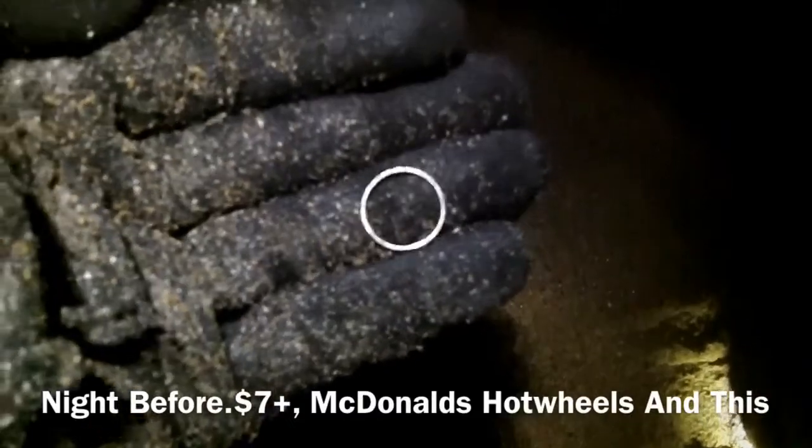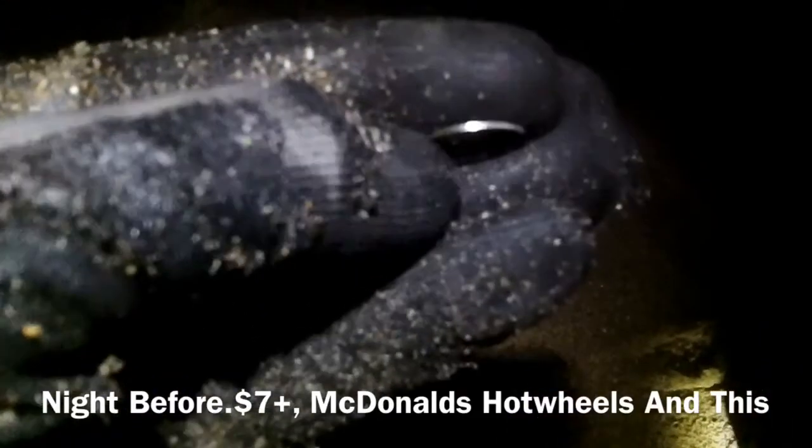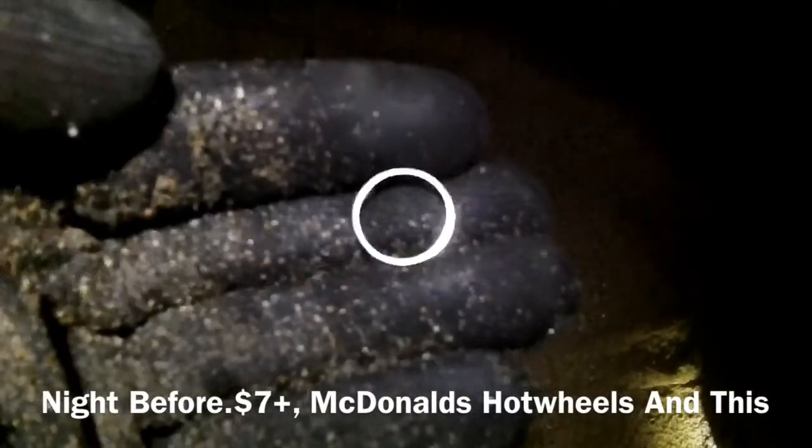Yeah, ring number 11, guys. I think it's just junk. Very thin. I don't even know if it is a ring. Looks like one.